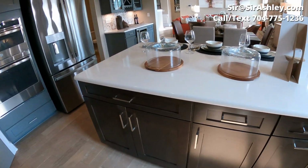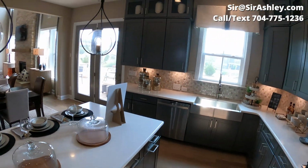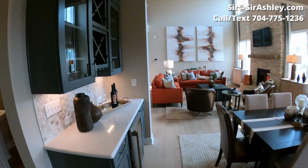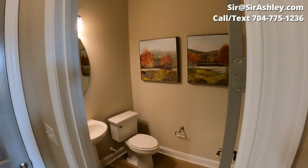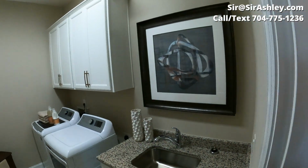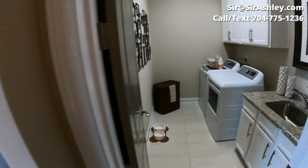Now this community is in Huntersville, North Carolina. It has a pool, small playground. It's not too far away from 485. You have Walmart within, I would say, 7 minutes of you. Then you have Birkdale Village, which is a little further, about 10 to 15 minutes away.